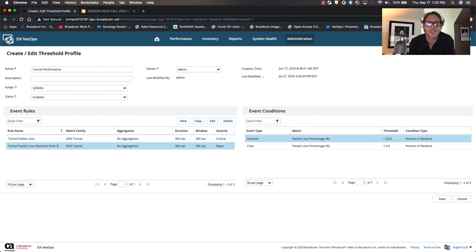Then I can also say, well, I want to look at my packet loss percentage. If it's greater than 20%, alert me. And again, if it drops below a certain percent, you can clear that alarm. This is all great information for our network operations teams to be able to customize their network operations experience for monitoring SD-WAN and health to quickly and easily gain visibility and triage performance degradation for application delivery.